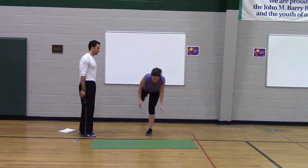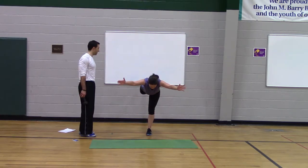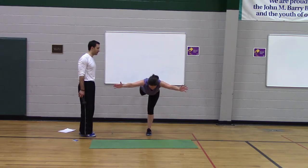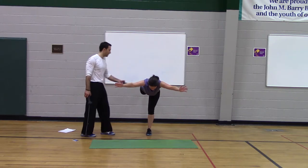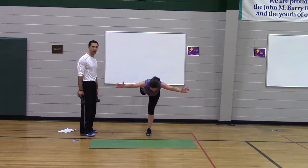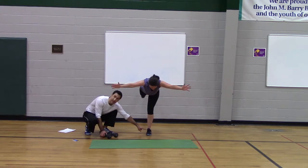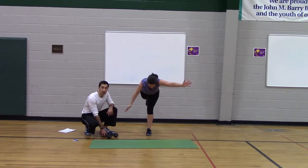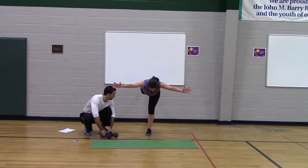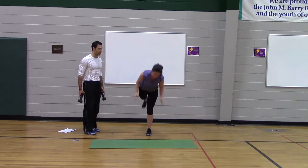Okay, 30 Mississippis. This is the hardest part of the workout, it's probably holding. 1 Mississippi, 2 Mississippi, 3 Mississippi, up through 20 Mississippi. See how our ankles proprioception? 21 Mississippi, up through 30 Mississippi.